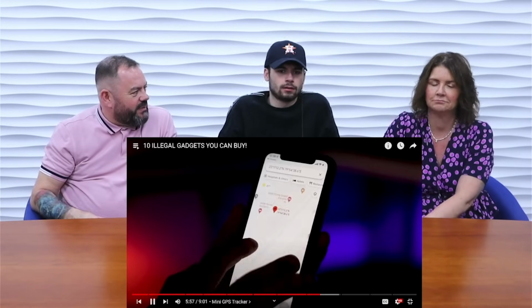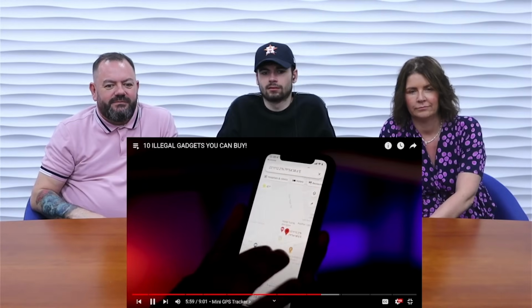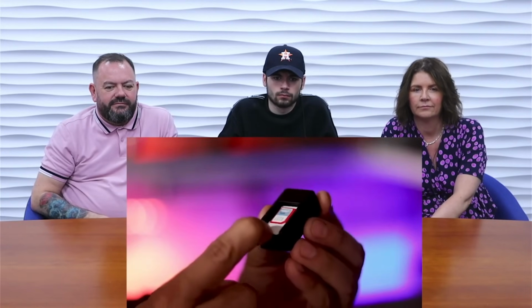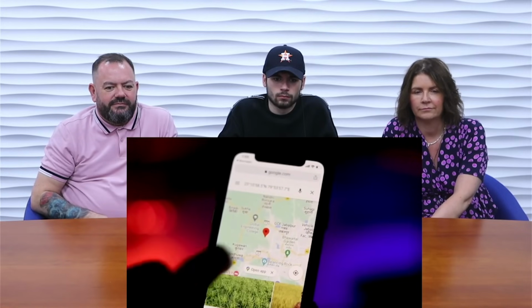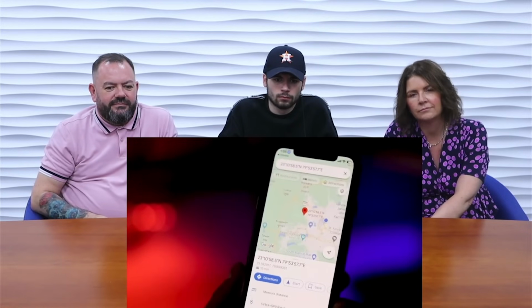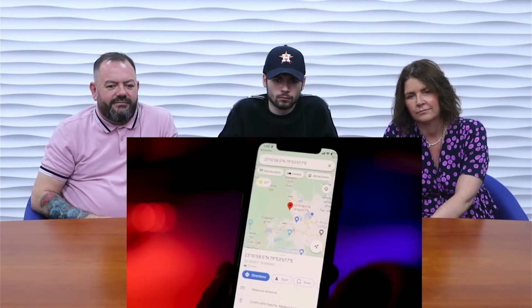It's easy to hide and perfect for tracking vehicles. It has two powerful magnets that attach to vehicles firmly with no extra installation required. To acquire GPS coordinates for the tracker, you'll need to use a working SIM card inserted into the device, which can then be tracked in real time over the internet, such as on Google Maps.